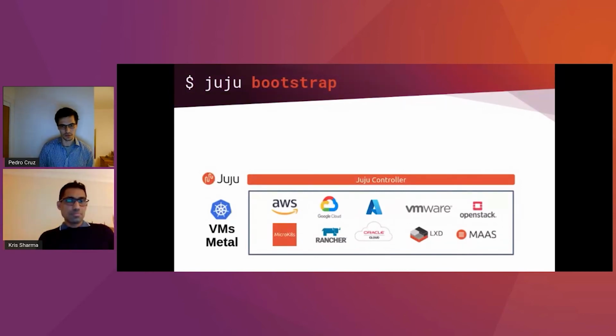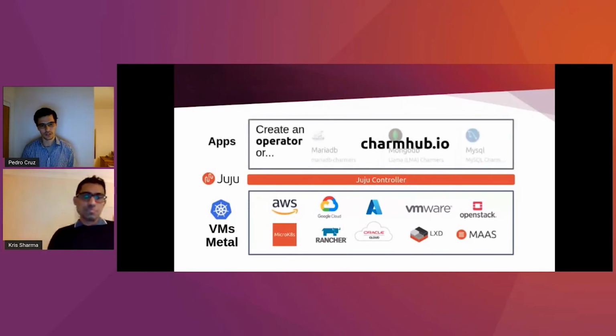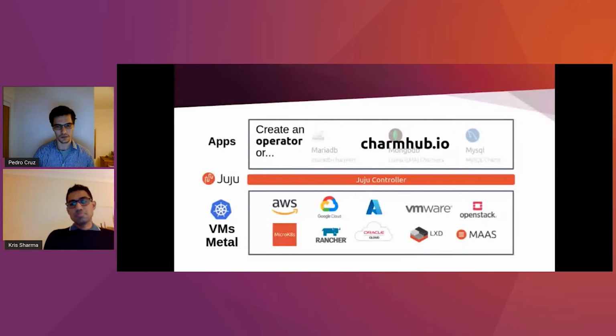So you can deploy on the application layer. You can create your own operator, and that can be done with the SDK, or you can choose one of the hundreds of applications as charmed operators that are available at charmhub.io.